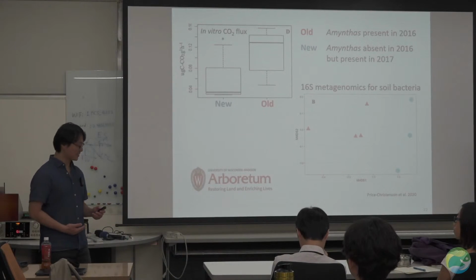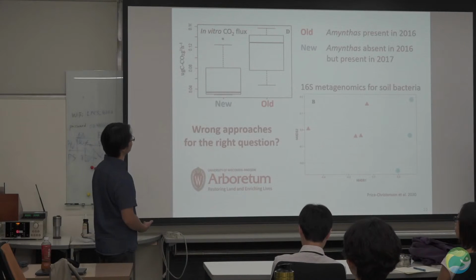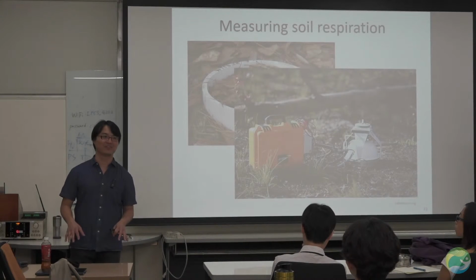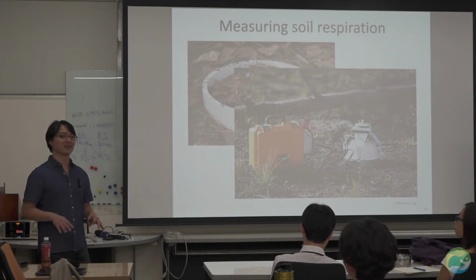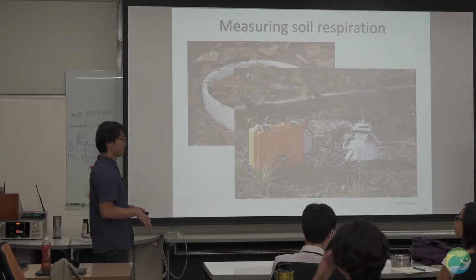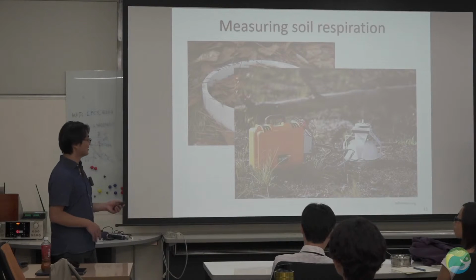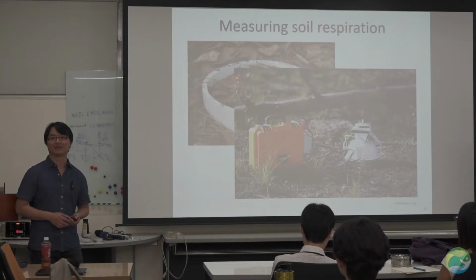One way to do that is to have automatic chambers installed in the field, taking measurements every 5 to 10 minutes. Well, that's ideal, and the system expanded from the one in the picture here is actually equipped to do that.